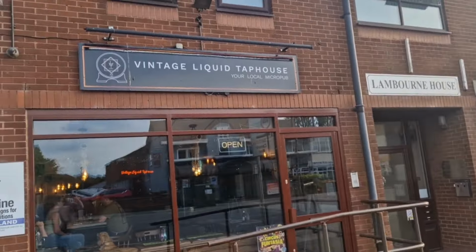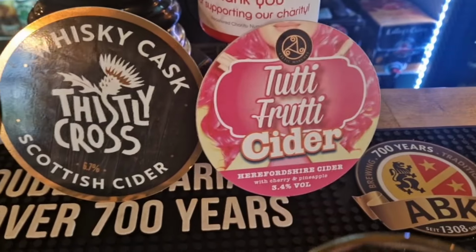But yeah, this Vintage Liquid Tap House is stop number 8 of the day. And it's the craft beer house. Get me inside. Not necessarily quite as much craft as I was expecting. Decent cider choices. Four handfuls. There's some, but forged. I don't get it. It's a nice little place though.